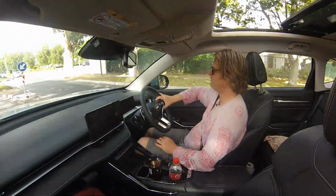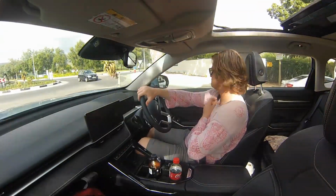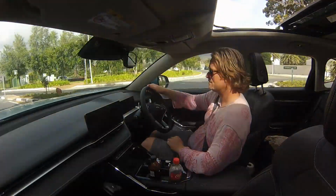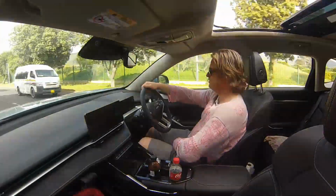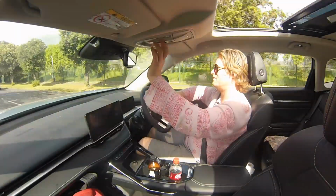Yeah, brakes are on point. Let's get some of that engine noise. Really is a symphony of sound. The new Haval H6.